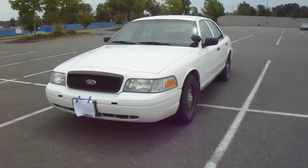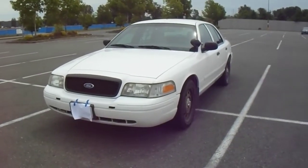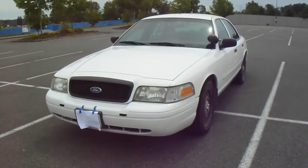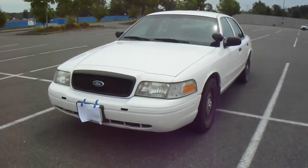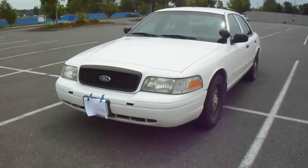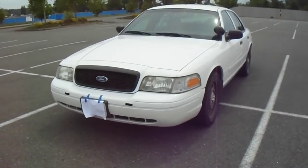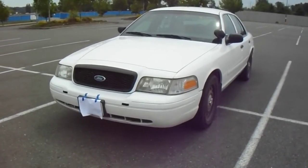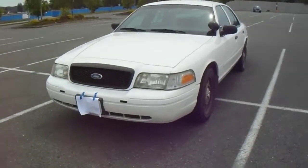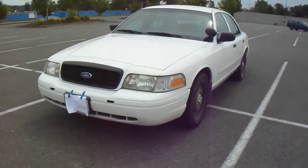Okay, so here's the outside, and as you can see, it once had push bars on it. When they prepare the car for auction, they literally just cut them off. Leave the holes and everything else because they're not going to spend money repairing it, because they're getting rid of it. And you'll have to excuse the dirt. I haven't washed it since, well, since my trip to Ording.